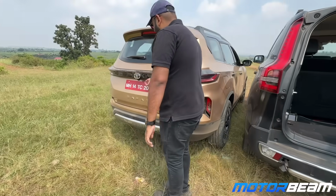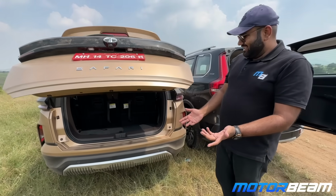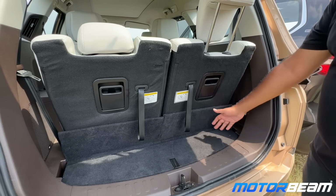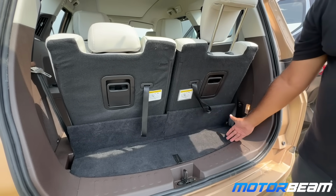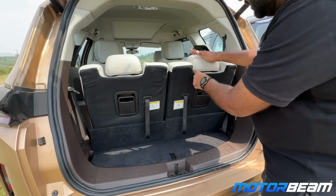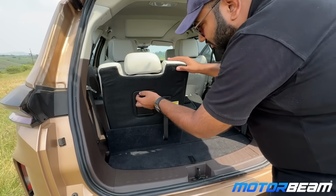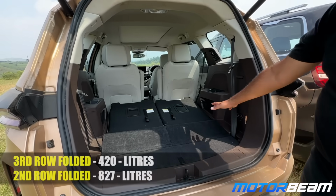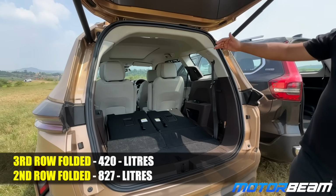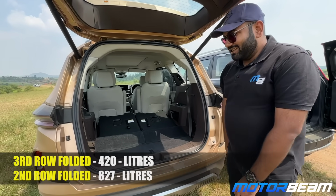Coming to the Safari, power tailgate finally. And the madam sitting inside the car also tells you that the tailgate is open. With the third row in place, space is lesser than the Scorpio. Hardly any space over here to keep anything. But with the third row folded, okay, this folds flat. With the third row folded, you get 420 liters of capacity. And on the 7-seater version, if you fold the second row, you get 827 liters of capacity.